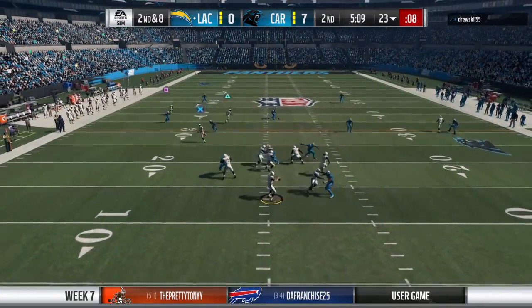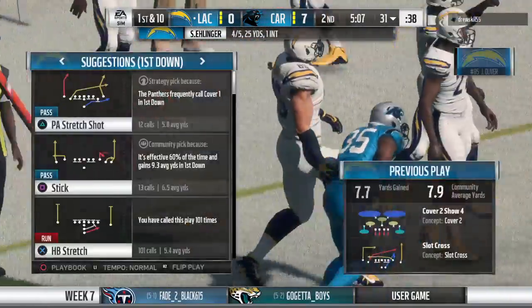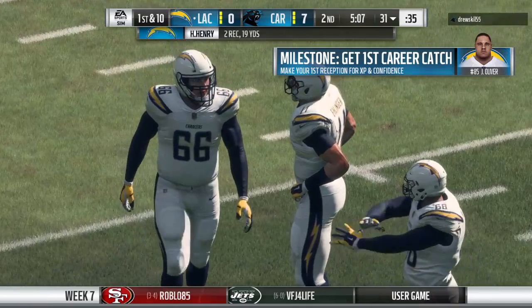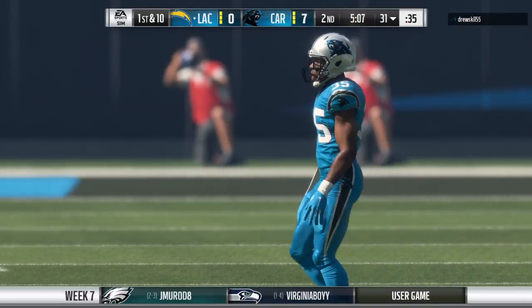From the shotgun, he'll look to throw. Henry's got it out on the left side. It's an 8-yard pickup and leads to a new set of downs. Many different ways to create space, but on that play, he did it with that big, wide body of his. Didn't get a whole lot of yardage on the play, but it did what it was supposed to, pick up a first down.